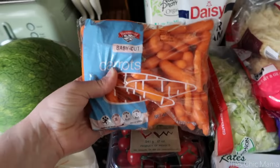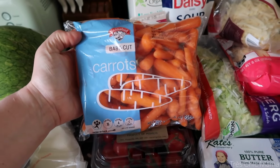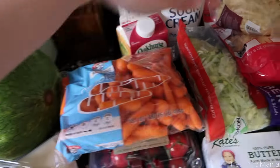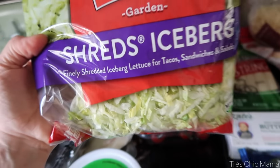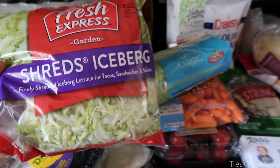I haven't decided if I'm going to make one or the other or both, but I had some chicken soup on the brain and chicken pot pie on the brain. So I got some carrots. We have celery, of course, and some shredded iceberg lettuce because I want to make some chicken tacos this week, and I love just the crunch of iceberg shreds.